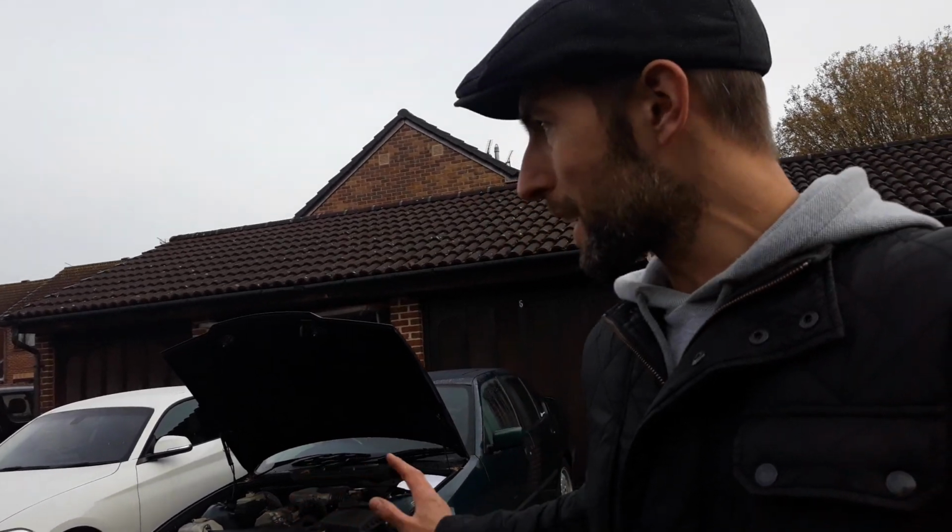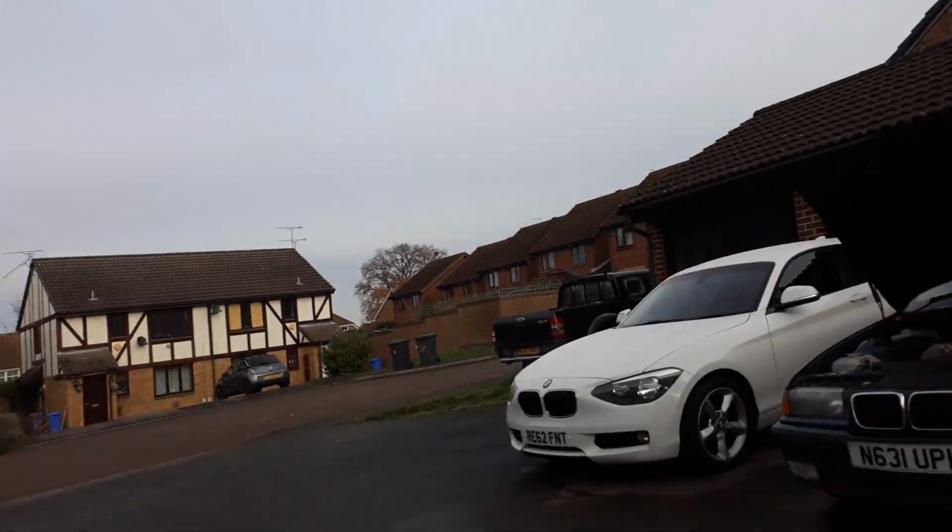Any weird noises coming from the diff, if it's a rear wheel drive, or any gearbox crunches, make sure the wipers work. Just check everything out on the car, but always ask before you do anything to the car. Do you mind if I try this, or do you mind if I try that, just to keep the owner nice and happy, because at the end of the day it is still his car.